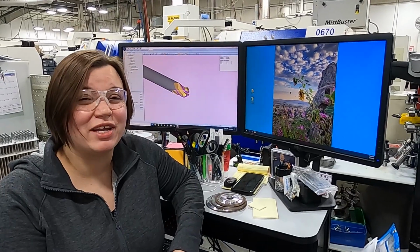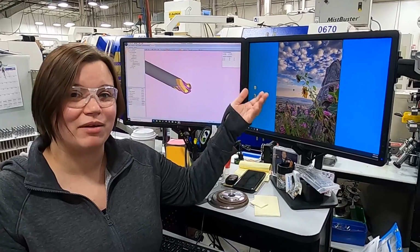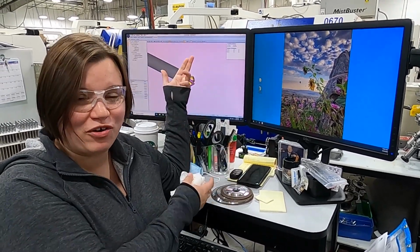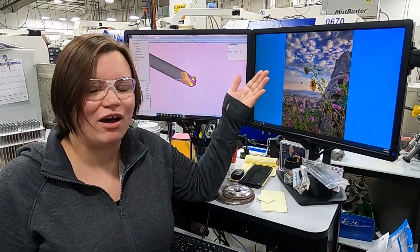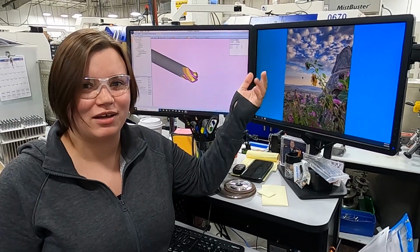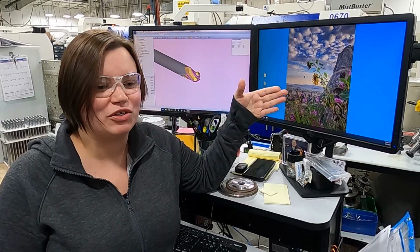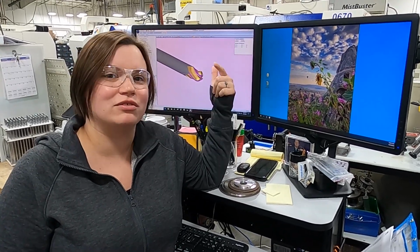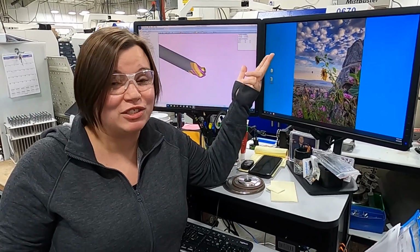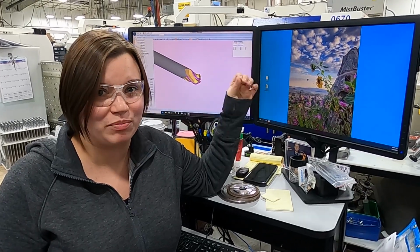So programming is a really fun job, but it basically starts with an engineer coming to me and bringing me a print that I now have to turn into a program. We have to figure out how we make everything from start to finish. The considerations that I have to put into it are what tooling to use, how the machine's going to work, how the operator is going to load the parts. So really from start to finish, programming controls the process.